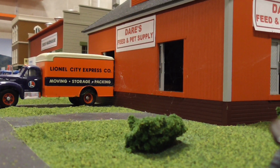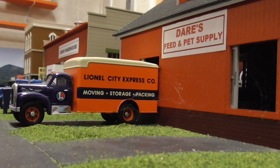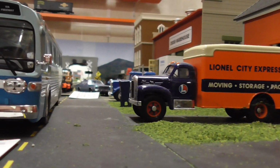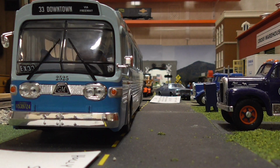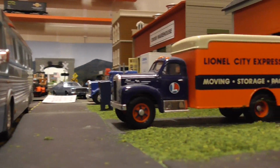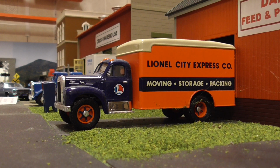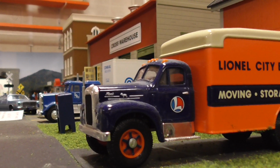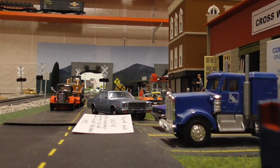And we keep going. There's Dare's Feed and Pet Supply, which is something I actually had in my town. And there's another bus from the movie Speed, if anybody remembers that show back from 1994. And we have the local delivery truck picking up the feed from the store or from the warehouse. And then we continue down Conahey Rail here.